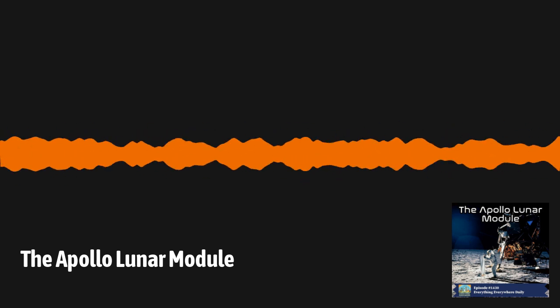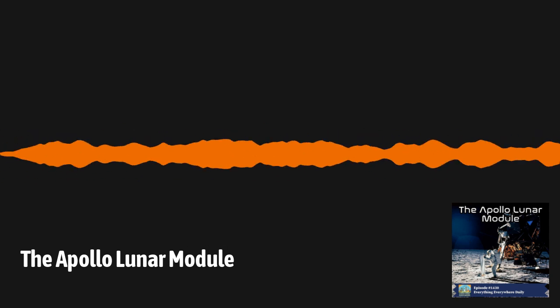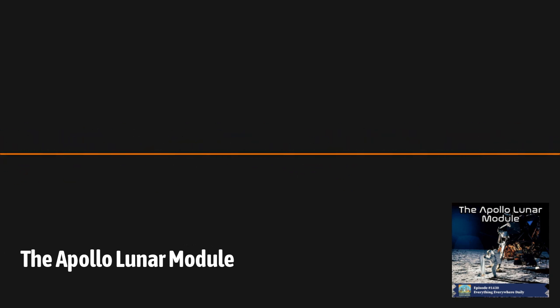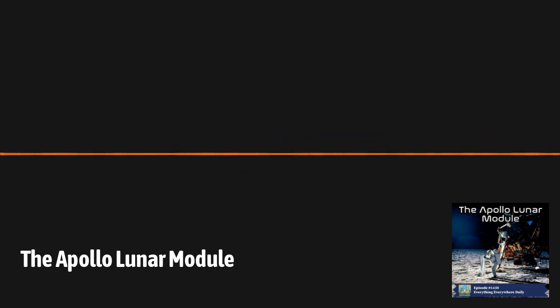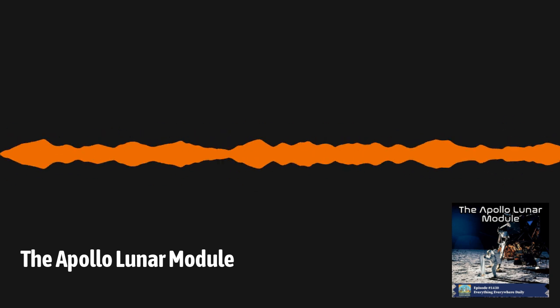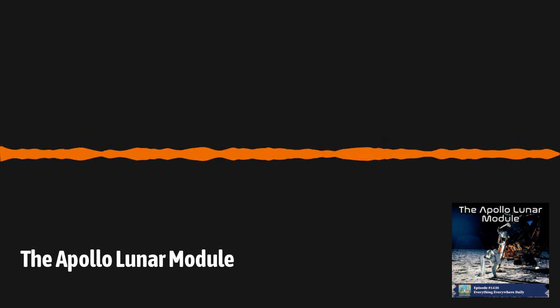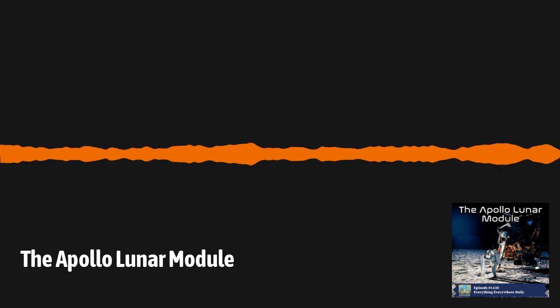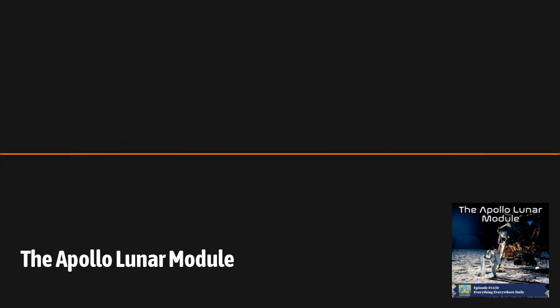3 actual production LEMs never flew. LEM-2 can be seen at the National Air and Space Museum in Washington, D.C. LEM-9, which was supposed to have been on Apollo 15, is on display at the Kennedy Space Center in Florida. And finally, LEM-13, which would have flown on Apollo 19, was partially completed by the Grumman Corporation and is on display at the Cradle of Aviation Museum in New York.